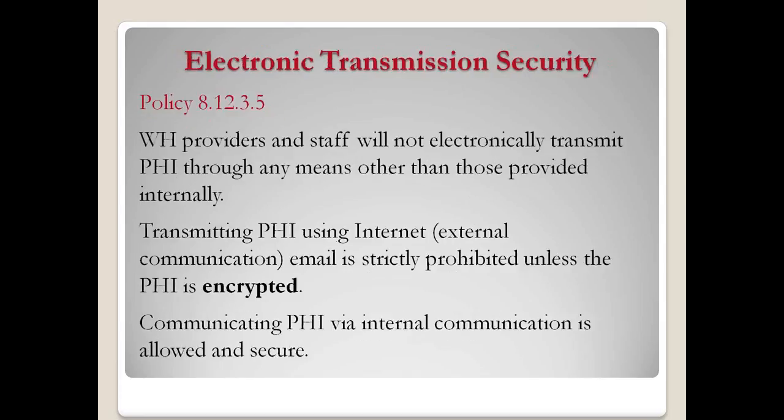Electronic transmission security. Wilmington Health providers and staff will not electronically transmit PHI through any means other than those provided internally. Transmitting PHI using Internet, that being external communication, is strictly prohibited unless the PHI is encrypted. Communicating PHI via internal communication is allowed and is secured due to employees logging into our Outlook system using a username and password.